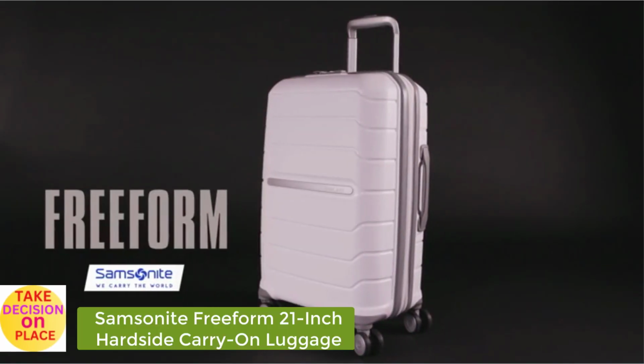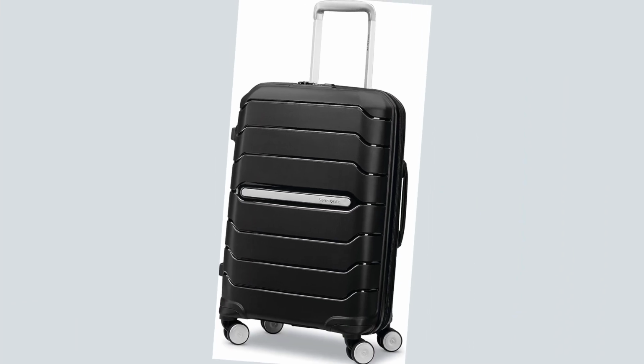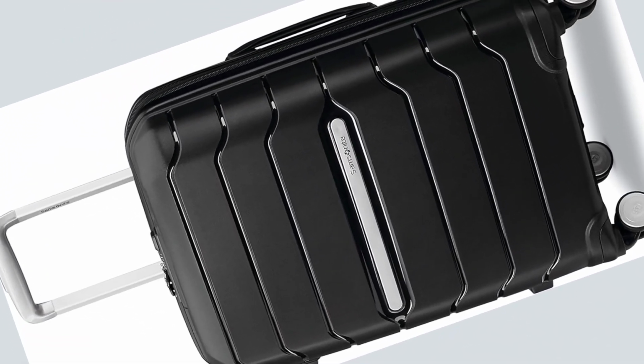Number 5. Samsonite Freeform 21-inch Hardside Carry-On Luggage. Travel smarter with the Samsonite Freeform 21-inch Hardside Carry-On Luggage. The perfect blend of style, strength, and convenience.